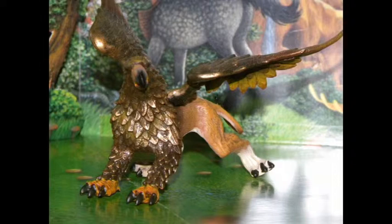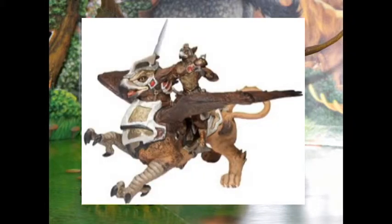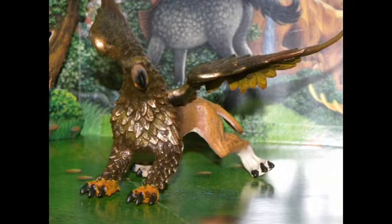Yes, it's truly a magnificent figure, definitely worth adding to your collection. I mean, there aren't that many Griffin figures that are wild. I'd pick up Schleich's and Papo's, but their Griffin figures are just covered in armour and they come with a rider. I, on the other hand, wanted a Griffin that was wild. One that wasn't covered in armour and one that did not come with a rider. So that's why I went for the Safari figure instead.